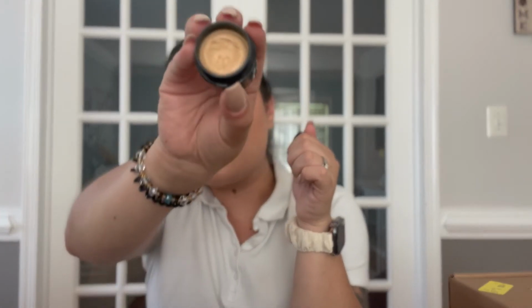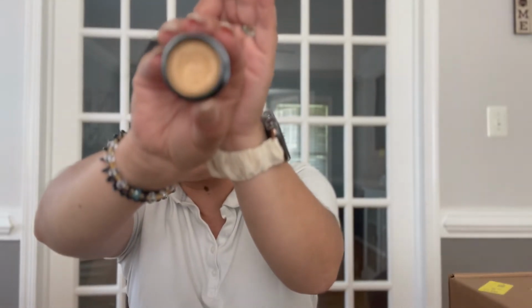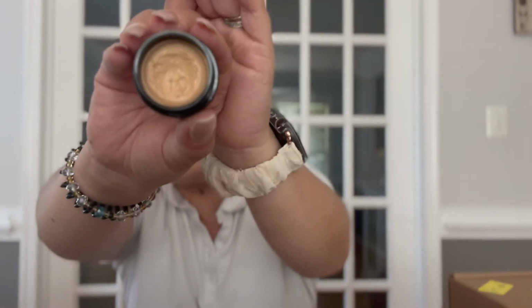Okay, this Kevin Aucoin Essential Skin Enhancer. This thing is so thick. I use some of this, but it is so thick. And then I tried to use it, first of all, the shade is wrong, so I couldn't really use it as a spot concealer. And then I tried to use it as a primer on the lids. It creased up so bad.